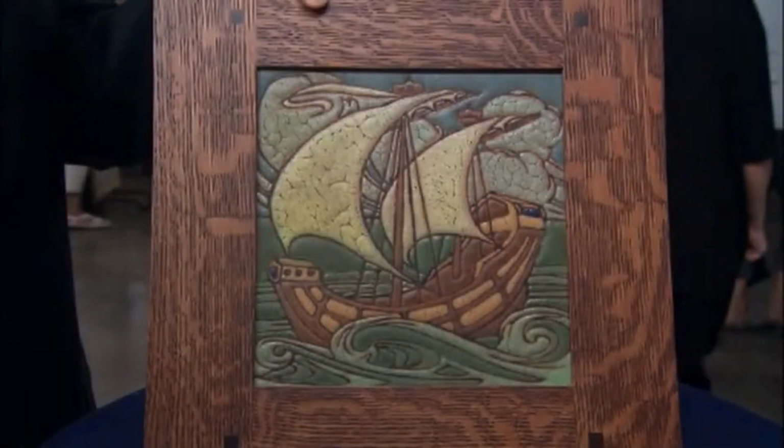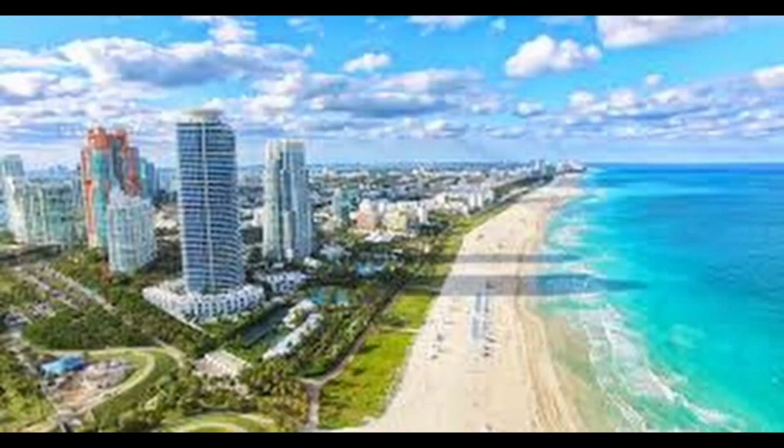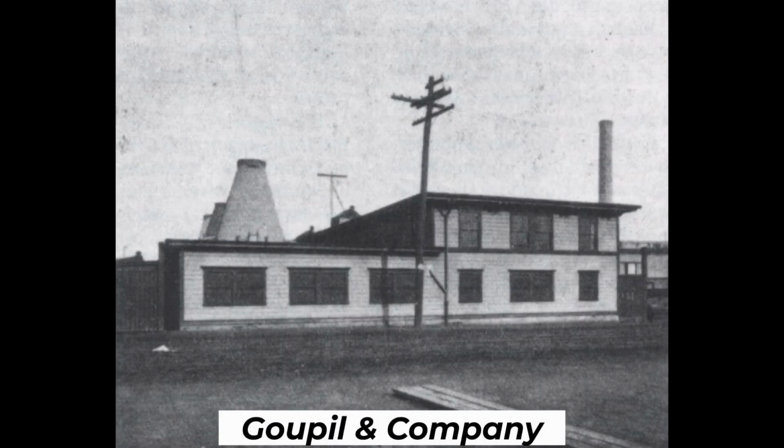Tiles often vary in color and design, but this tile is an exceptional example of Grueby pottery craftsmanship. A guest received a tile from a friend, an antique dealer in Florida, in exchange for a mantel clock worth a few hundred dollars. The appraiser confirmed the tile was made by the Grueby Pottery Company.